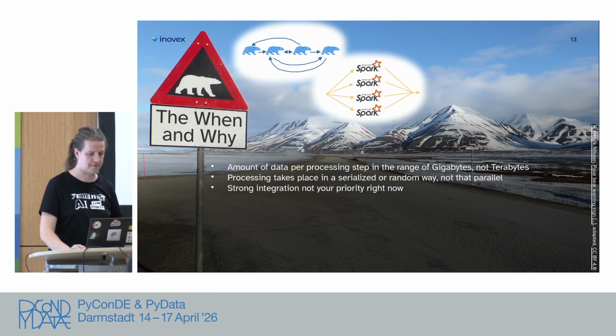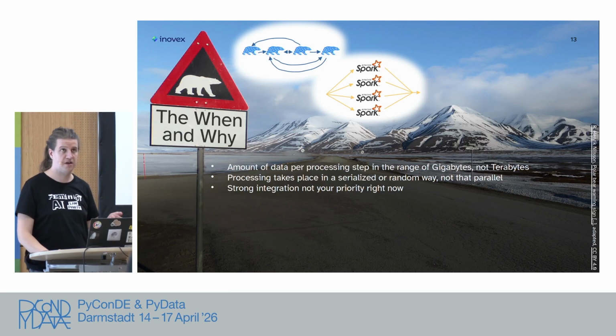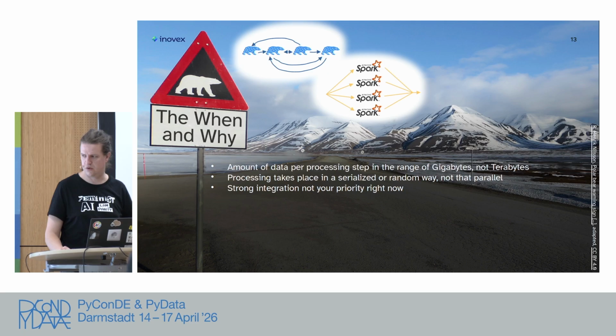And as we just said with the integration, if a strong integration is not your priority right now. So if you, for example, need the data catalog updated all the time with the current result of your jobs, then with Polars it is a lot more work. With Spark, you just load the corresponding plugin for DataHub or whatever, and Spark takes care of it for you.